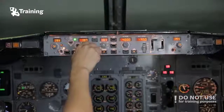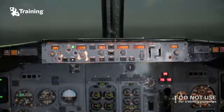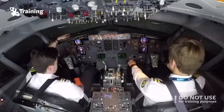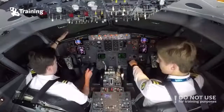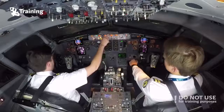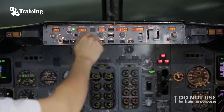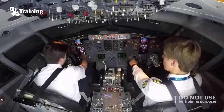Oh. Okay, let's set speed 180. And continuing, set 2700. So 2700. Okay, flaps one. Set flaps two. Set. That's the heading in case of go around or what? According to this, we will bypass the runway.